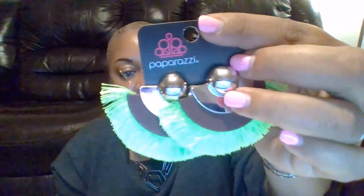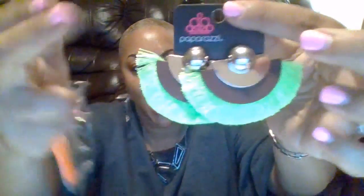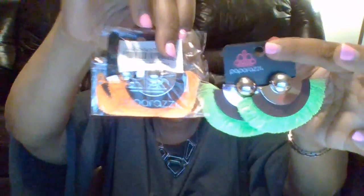E31. This is a fun vintage pair. It comes in both green and orange. So you have this silver mirrored finish. You have a wooden half circle, and then you have these green tassels here. And so this is also available in orange as well. So that's E31, green or orange.